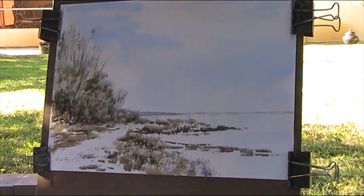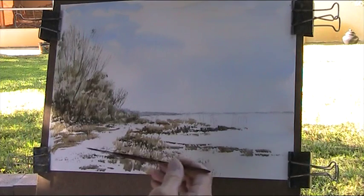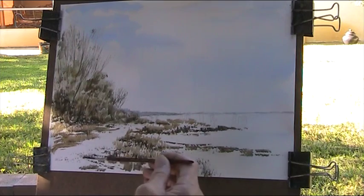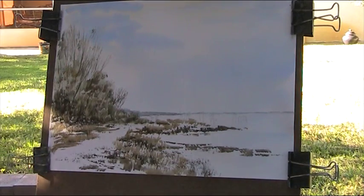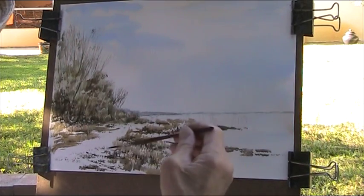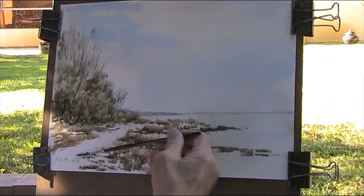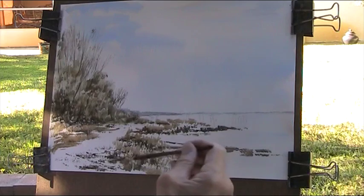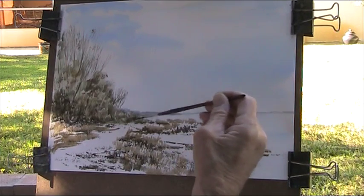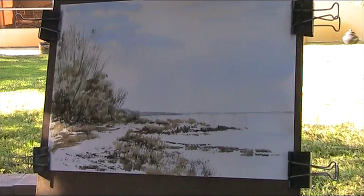Okay, so that's that. Let's just do some. This is twigs and branches fallen, debris. Right, so far so good. Let's put in some detail in this foreground here.